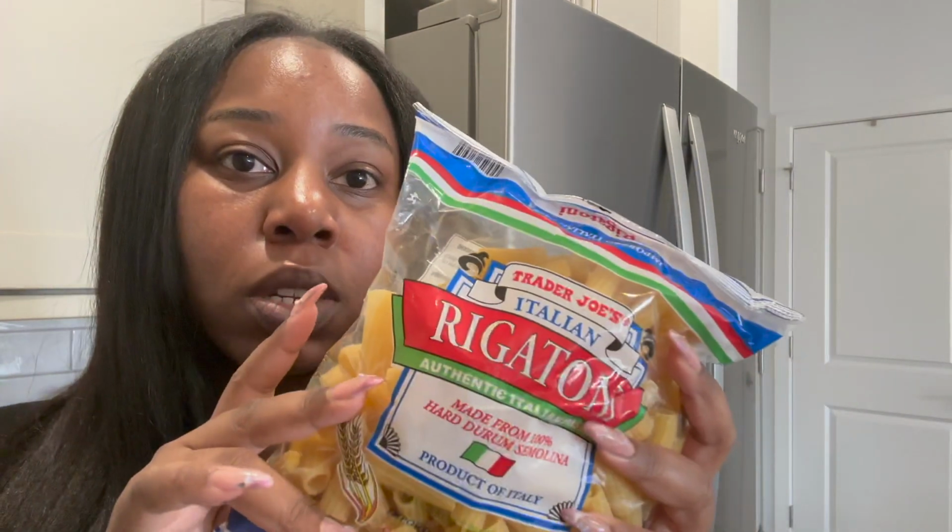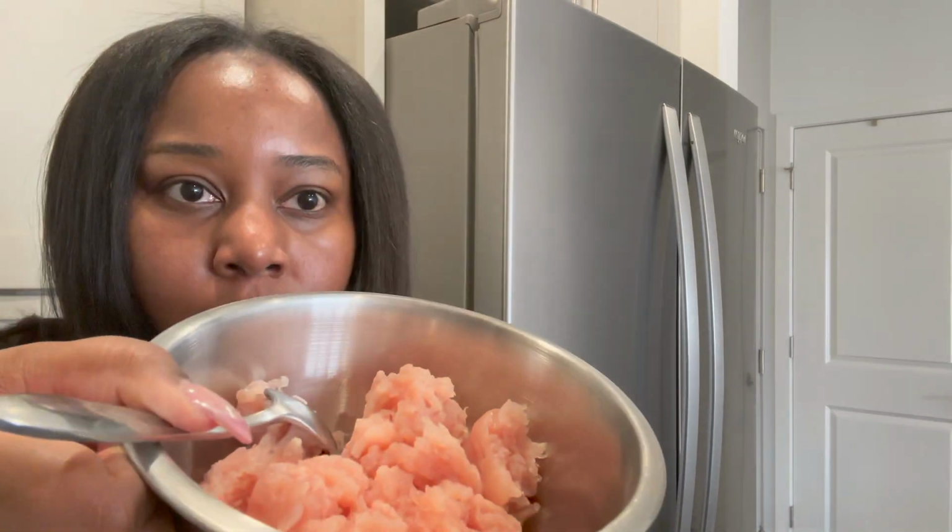So I'm going to be using rigatoni pasta. I have my ground turkey here. I'm going to add a splash of white vinegar and a splash of lime into that ground turkey and mix it up. And then I'm going to season it. And you guys will see how I do that soon.